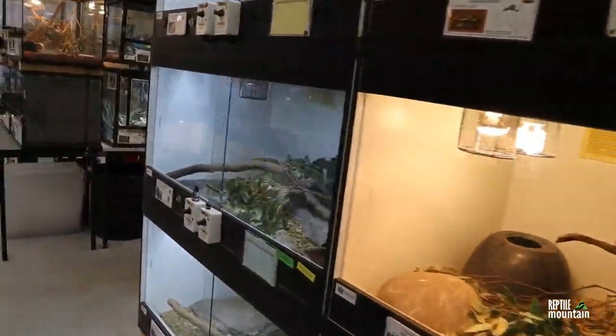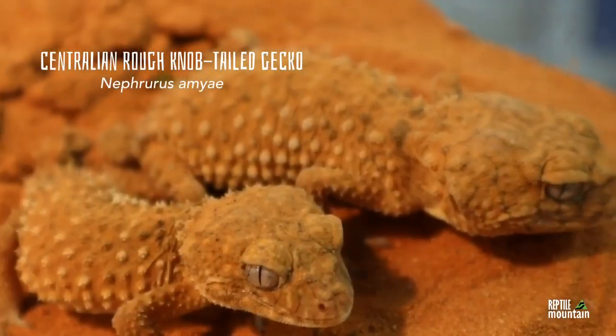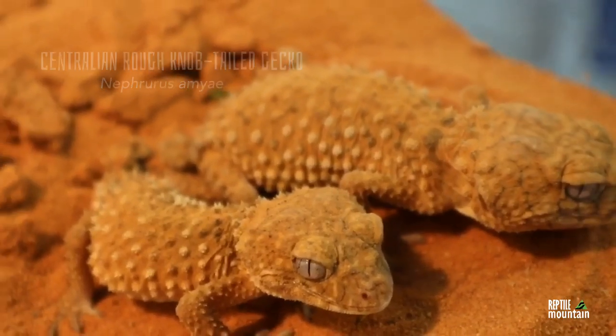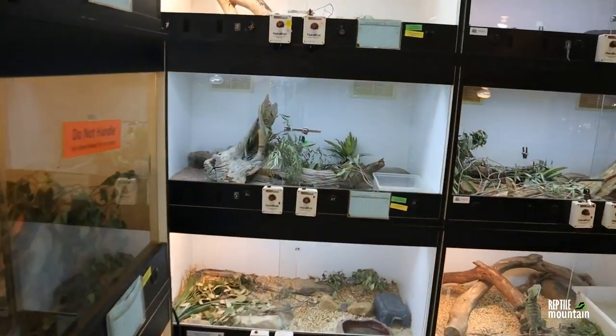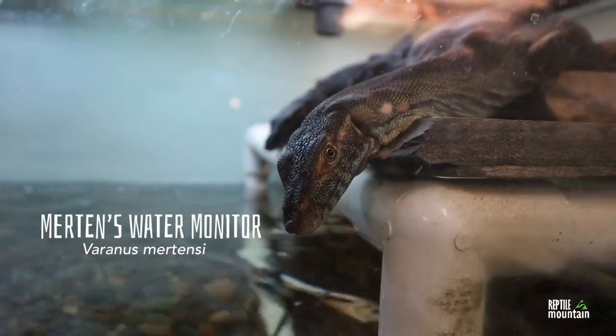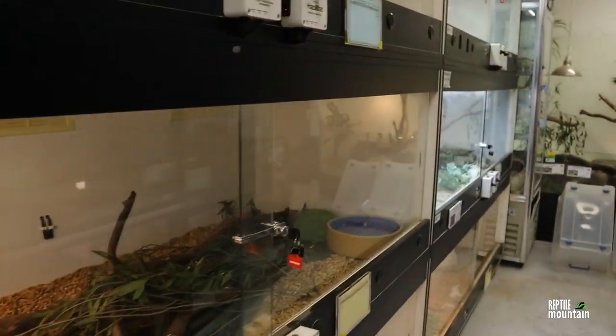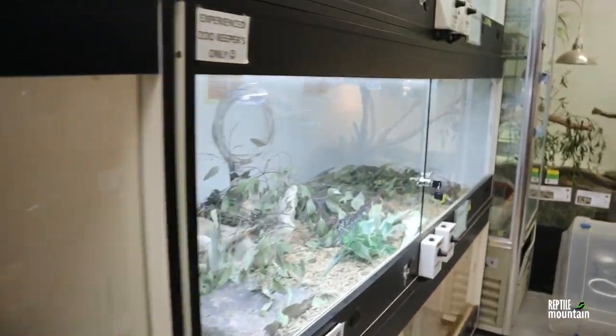By year 12 and graduation, many of these students have gained enough skills and experience to be partially certified towards a zookeeping certificate. Now, of course, many students arrive uncertain or a little fearful of reptiles, but by the end of the program, they're typically passionate or at least respectful of their cold-blooded counterparts. Let's check out some of these ambassadors today.